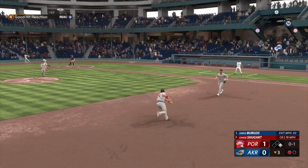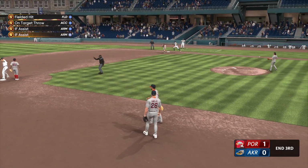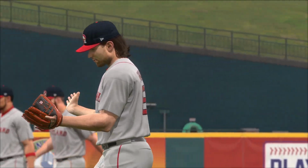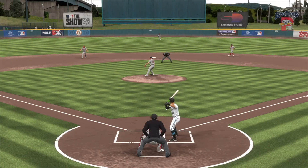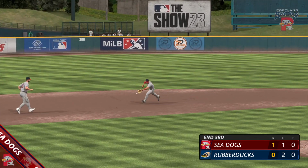Roll to short, could be two. To second for one. On to first, double play, and that's the inning. No runs, one hit, no errors, and no one left. On to inning number four. The Sea Dogs out front, 1-0.